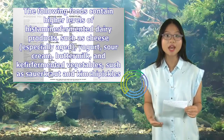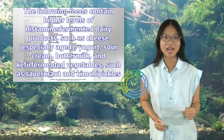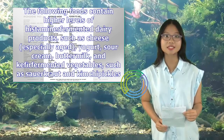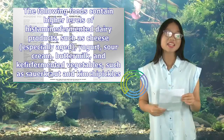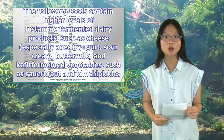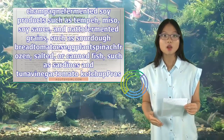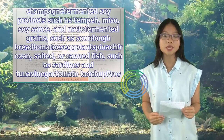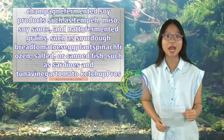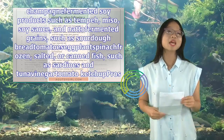The following foods contain higher levels of histamine: fermented dairy products, such as cheese, especially aged, yogurt, sour cream, buttermilk, and kefir; fermented vegetables, such as sauerkraut and kimchi; pickles or pickled veggies; kombucha; cured or fermented meats, such as sausages, salami, and fermented ham; wine, beer, alcohol, and champagne; fermented soy products such as tempeh, miso, soy sauce, and natto; fermented grains, such as sourdough bread; tomatoes, eggplant, spinach; frozen, salted, or canned fish, such as sardines and tuna; vinegar, tomato ketchup.